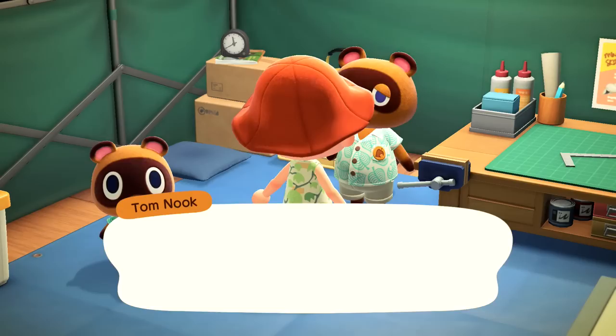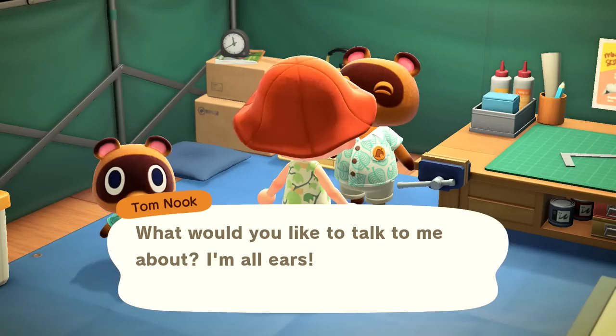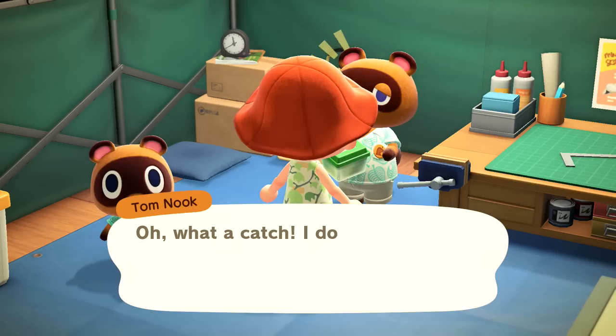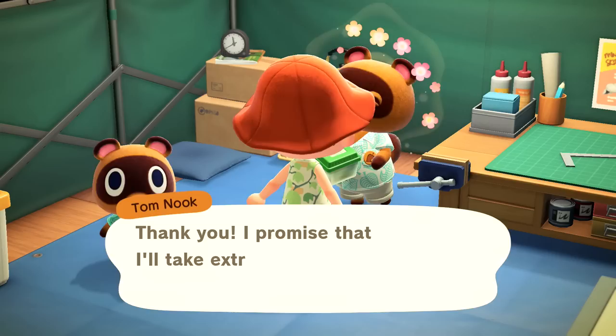So I found a creature, but it's not a tiger butterfly. I wish I could choose multiple things at once, but you can't. So let's do the yellow butterfly. Yep. So we'll start speeding through this text since we already know what he says. I have a proper reward for you this time.